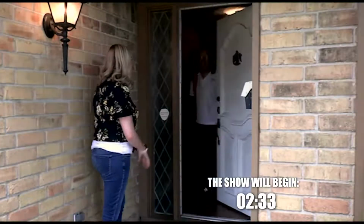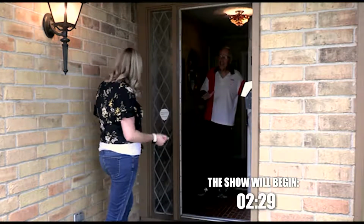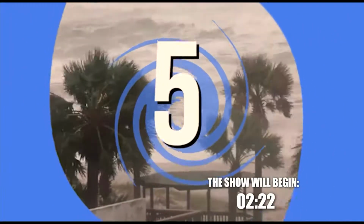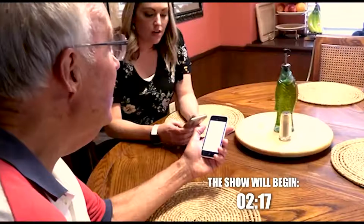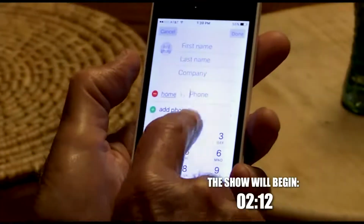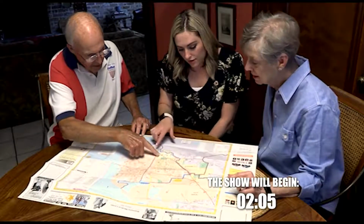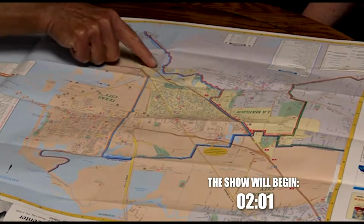This hurricane season, make it a point to know your neighbor and to find out if they are properly prepared in the event a storm makes landfall or we are asked to evacuate. Here's 5 easy steps you can do today to keep our community safe. Save your neighbor's contact information into your phone. If a storm is approaching, simply reach out to them and check in. Make sure they have everything they need. Discuss evacuation plans. If your neighbor is elderly or non-mobile, do they have proper transportation in a time of need? And if they have medical devices, are they portable?